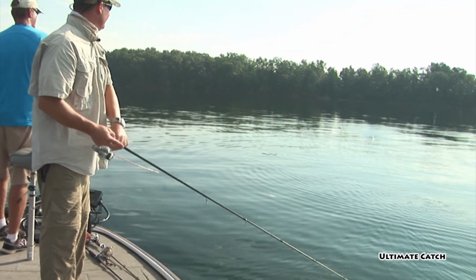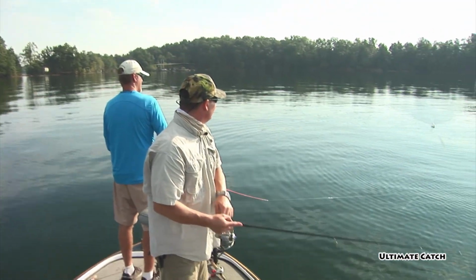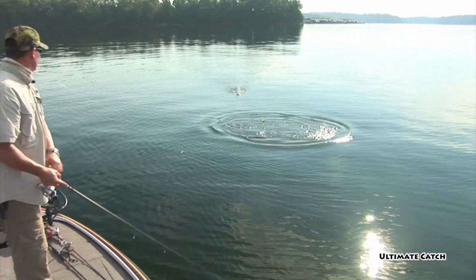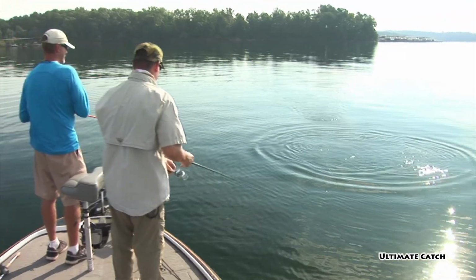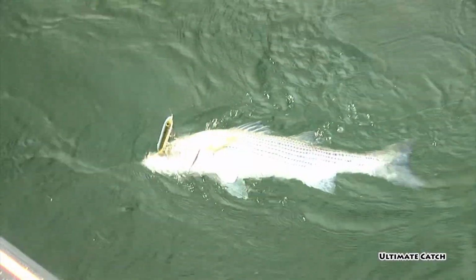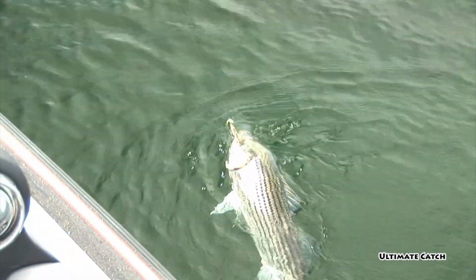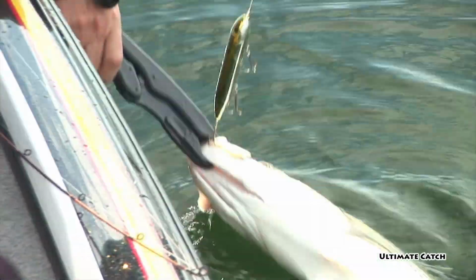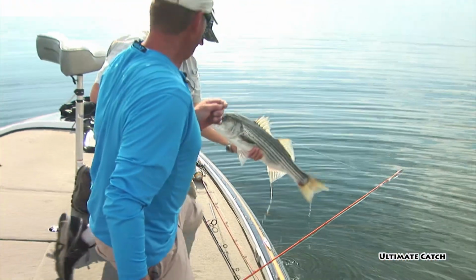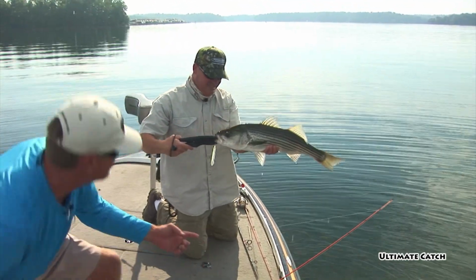Good job, Doug. That's a striper. If that's a spot, it's a monster. Nah, it's a small striper. Oh yeah, nice fish. Oh, that's a nice fish. Get that in him. You want to grab him for me? There you go. Thank you. Nice, finally got a striper. Yeah, beautiful. That's about a 7 to 8 pounder.